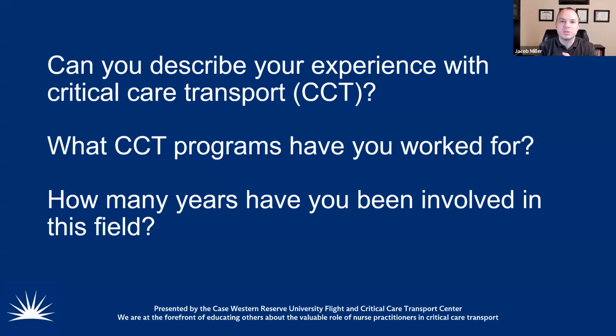Starflight was rotor only. We would do ground runs if we were weathered in. My Baltimore job was actually ground only. Rotor was done by a separate program. In Cleveland, we did everything: ground, rotor, and international and domestic fixed wing. And then down here in Cincinnati, we have rotor as well as ground critical care transport.